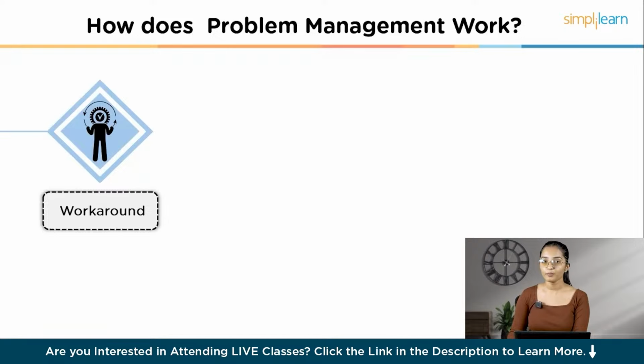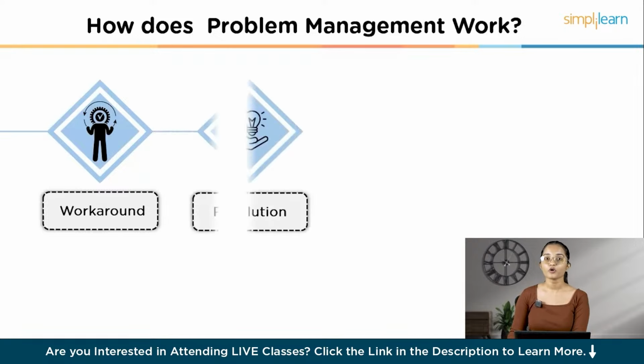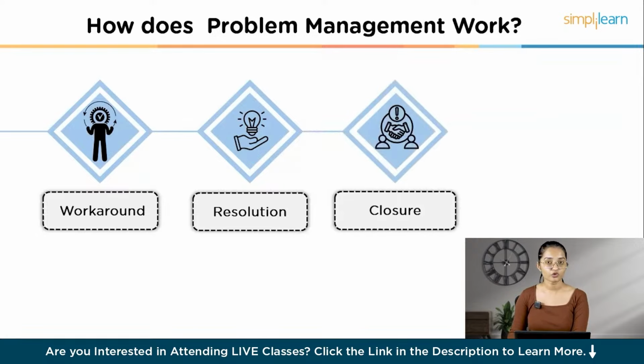If the problem is complex, the issue might be escalated to specialized technical teams. Problem resolution. The IT team works on a permanent fix. They develop a compatible software version or a patch that resolves the conflict, test it thoroughly, and then deploy it across the organization. Problem closure.